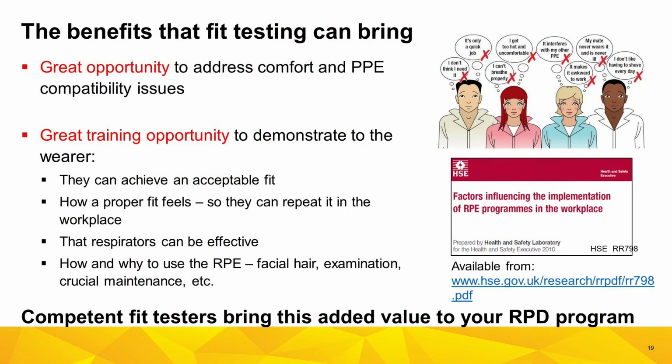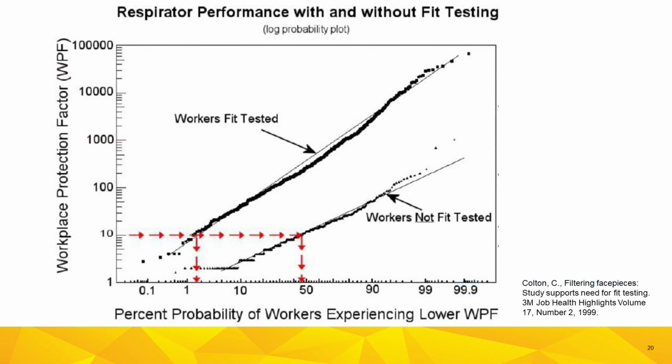So what impact does fit testing actually have on the job? Because this is what it's all about. I can talk about numbers as a hygienist, but what impact does fit testing actually have? This is from a cohort of about 13 studies where workers were fit tested, and this is from 4 studies where workers were not fit tested. They were using a half-face mask, which has an assigned protection factor of 10, so what we want to see is workers above that line.